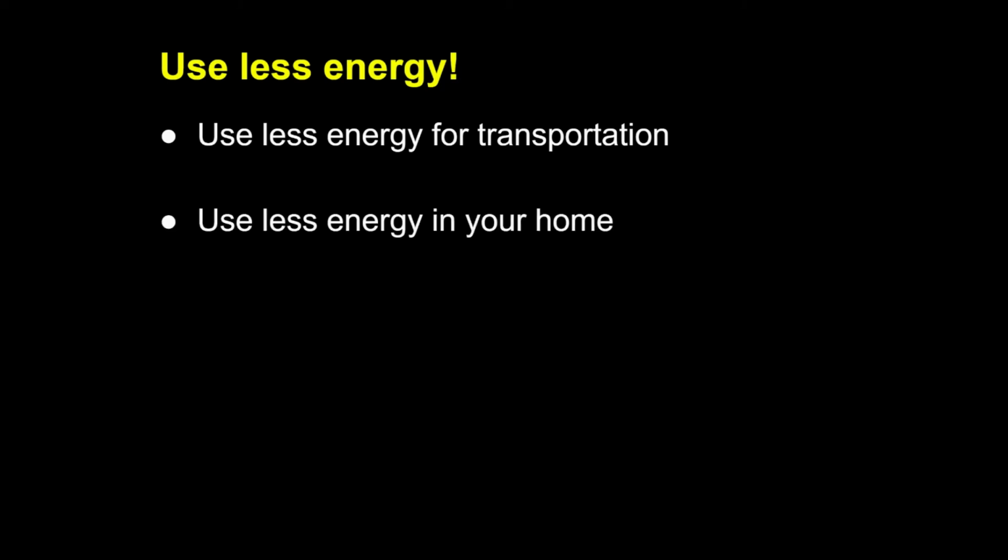It also means using less energy in our homes. We should install energy-efficient appliances, turn off electronics when they're not being used, insulate our home, use less air conditioning in the summer and less heat in the winter. And using less energy also means buying less stuff. Everything you purchase requires energy to be harvested or extracted from the environment, to be manufactured and then transported to your home. And it will take even more energy to haul it away when you're done with it.